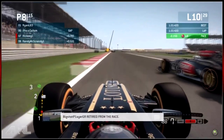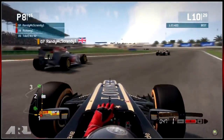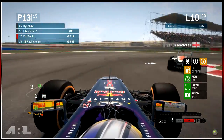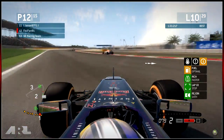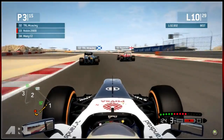No points for him, and no points towards his tally for Ferrari, as the two Lotuses go into combat into turn 1, and Randy gets the move done on his teammate for P7. And now Fisi Fan is under attack from SC Racing Team, as he puts his hand up and says, "Come on, lad, give me some room out of turn 1. The track's wide enough for all of us," and Essie makes the move.